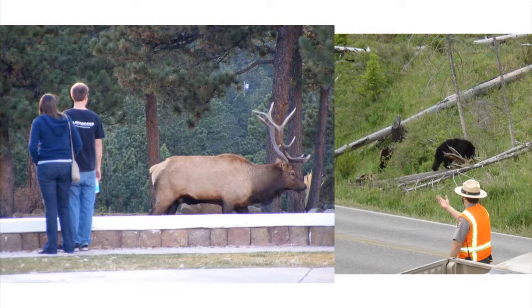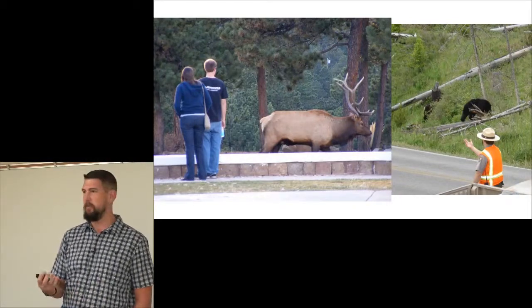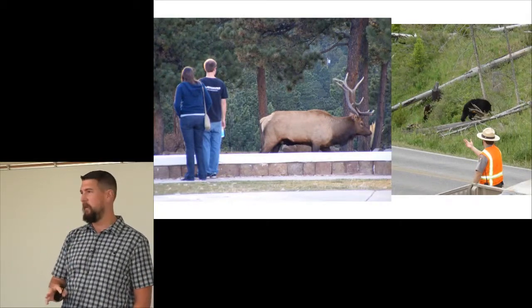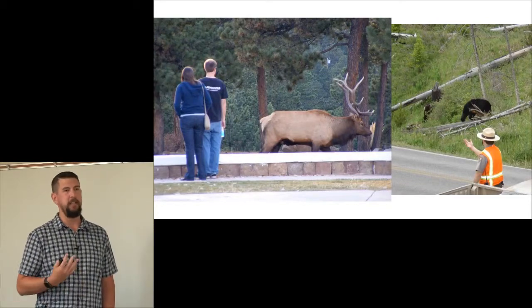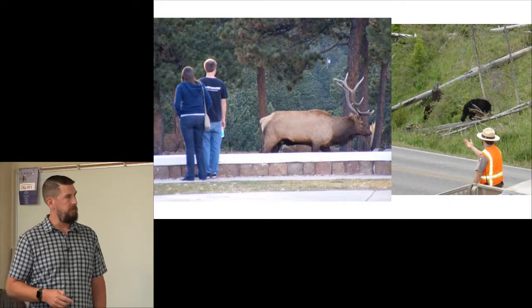Where somebody sees an animal in a park or protected area and they stop in the middle of the road. It's a natural thing. I will admit that I've done it before myself, where I see something cool on the side of the road and I stop my car in the middle of the road and I get out of my car. You won't see me on YouTube videos fighting bison or anything like that, but it's a natural human behavior to want to see these things. So that's another thing that we have to think about.